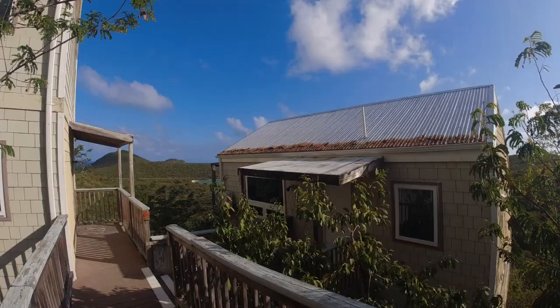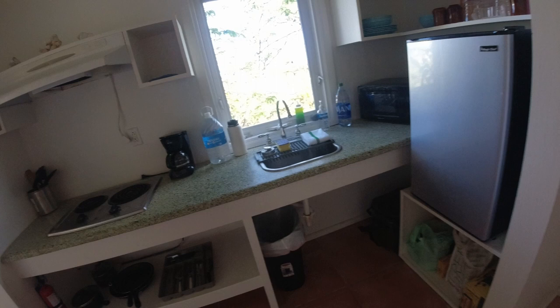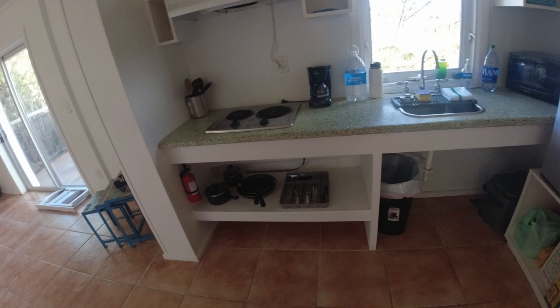Okay, we just made it to Concordia, and this is our little cabin. I think they call it a suite. So we are in number 24. Take you in here and show you what it looks like. So, pretty simple, pretty basic. Mini fridge, microwave, sink, hot plate, stove there, or not a stove, but you get the idea.